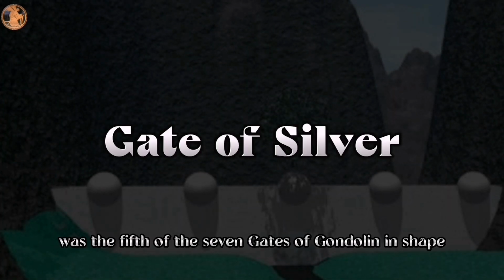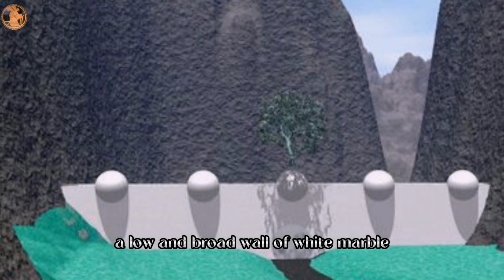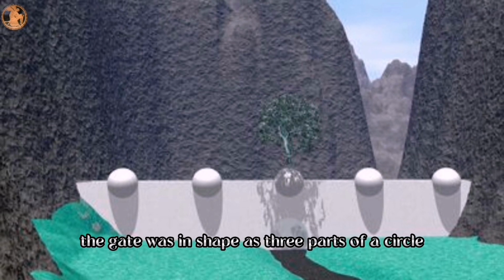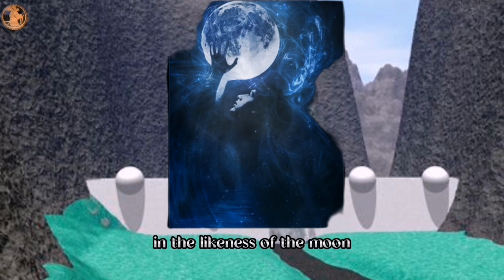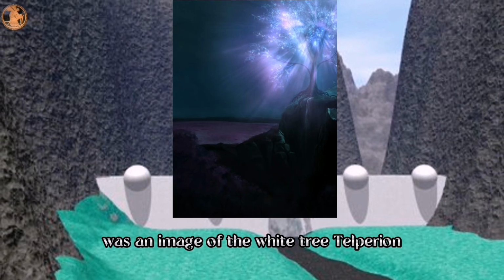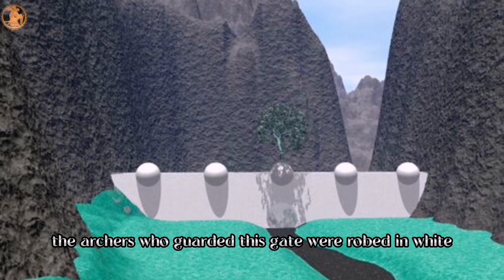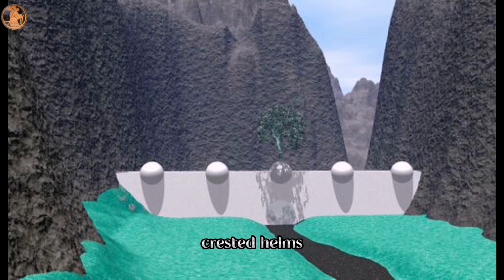The Gate of Silver was the 5th of the 7 Gates of Gondolin, in shape a low and broad wall of white marble spanning the Orfalch Echor. The parapet was a trellis of silver between 5 great globes of marble. The gate was in shape as 3 parts of a circle, and wrought of silver and pearl, in the likeness of the moon. Above the gate upon the midmost globe was an image of the white tree Telperion, wrought of silver and malachite, with flowers made of great pearls of Balar. The archers who guarded this gate were robed in white. Beyond the gate were stationed 200 archers in silver mail and white, crested helms.